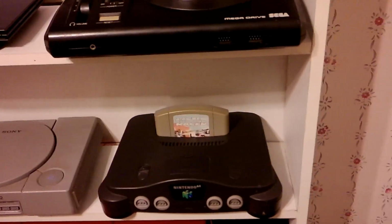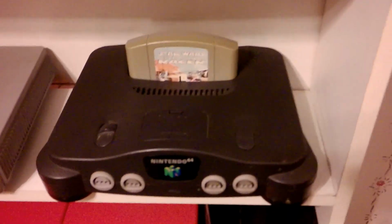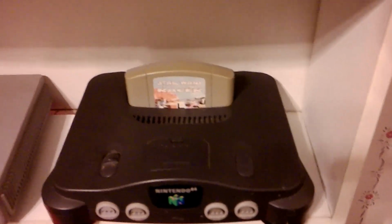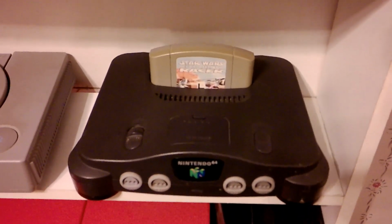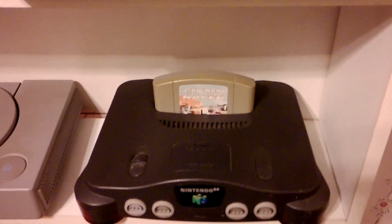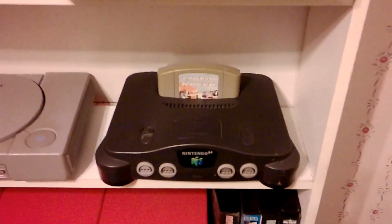And then on to, of course, the Nintendo 64, which has Star Wars Racer Revenge in it, or something like that. Anyway, there it is. Yes, I have got GoldenEye as well, yes, in case you're wondering. Well, hasn't everybody? Hasn't everybody? So there you go, that's that.